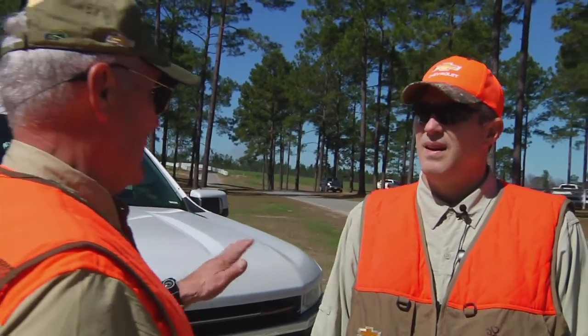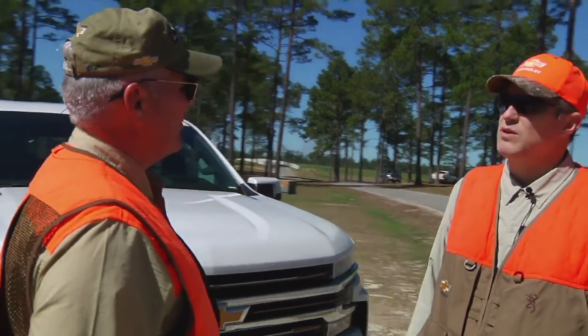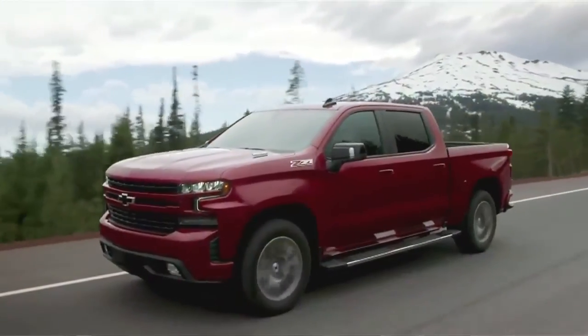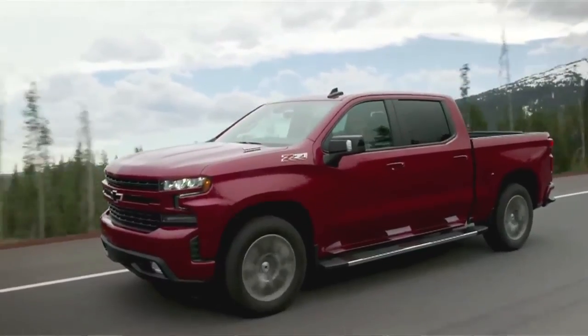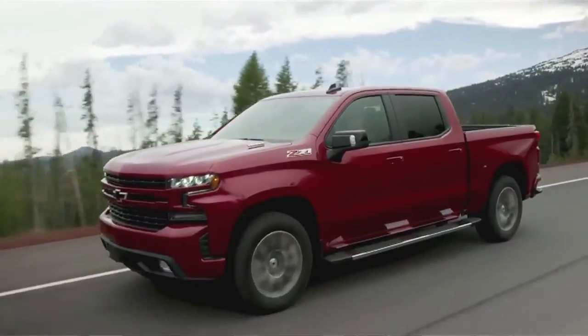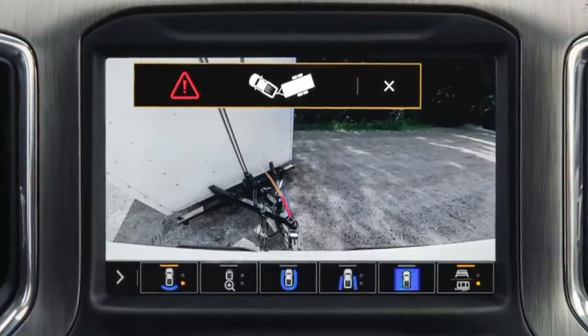Well, Kurt, talk to me about the trailering package. I know that's very special on this new platform. It is, and I may not have mentioned it, but this light-duty Duramax will tow up to 9,600 pounds in two-wheel drive, so it'll pretty much cover any need out there that our customers will want. And with the max trailering package, you have multiple camera views so that you can tow that load safely.